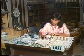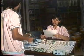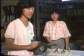Students are also given some experience in financial management and accounting. They have to be responsible for estimates of quantities of materials required and purchasing of materials and tools from the stores.